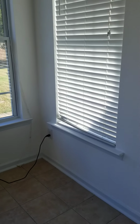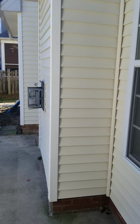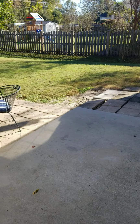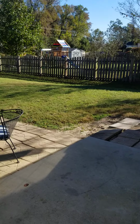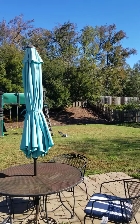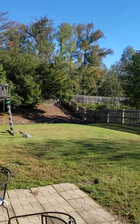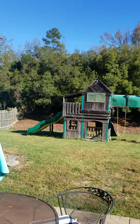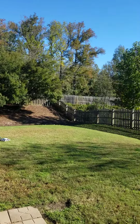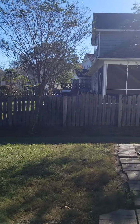Sunroom, office. Now that road right there is Kelly Mill, I believe, so it's kind of a busy road. You do have a buffer, those trees are a good buffer, but you will hear traffic from this backyard.